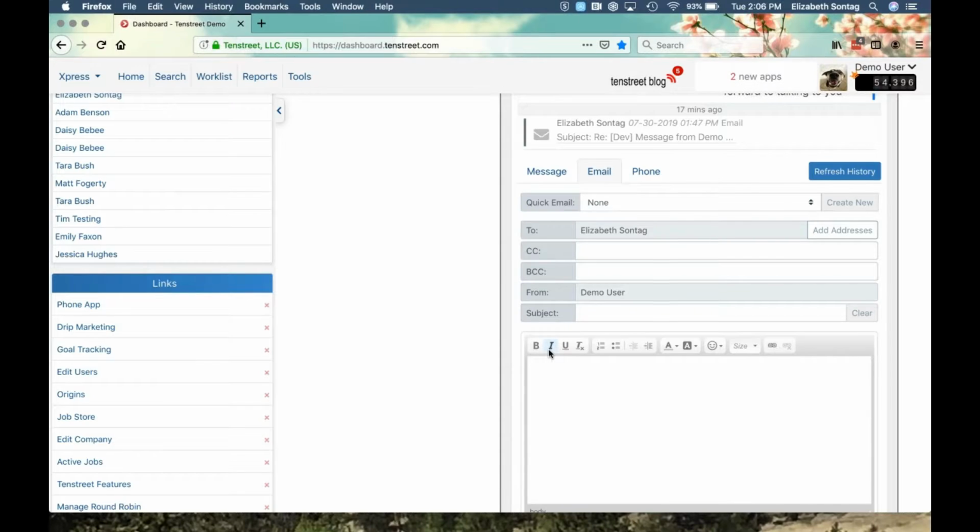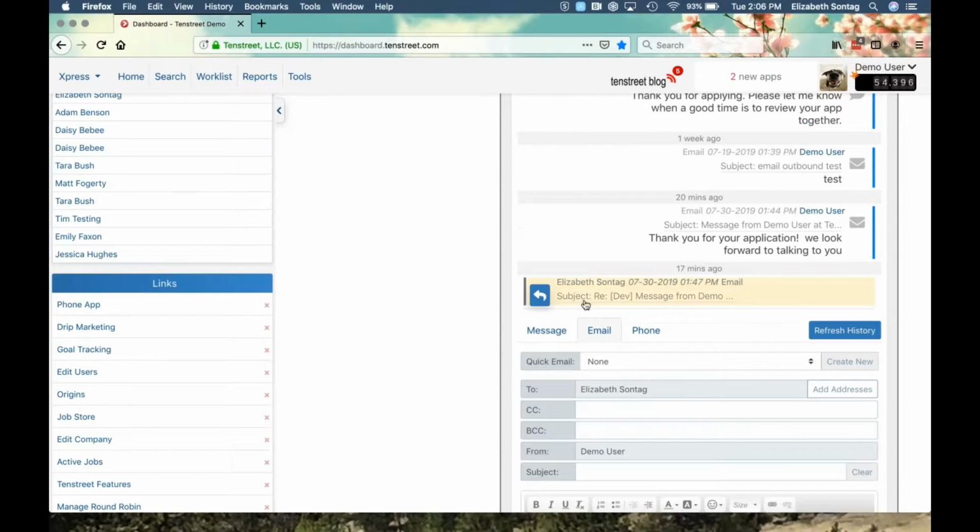It also, if a driver does send you back a document through the email, you're going to have the ability to file that document right here through this view. So you'll be able to click on the attachment. When you click on the attachment, it will open up and allow you to file that right into the Documents tab. So if they send you a copy of a CDL or a med card or anything along those lines, you can just upload it right into their Documents tab.